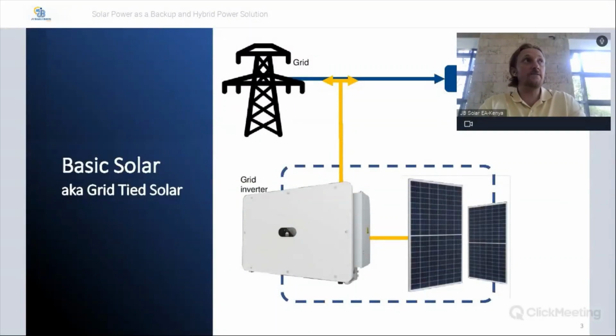That means at the end of the month, your bill could be zero. You could even have a negative bill. There are some countries that would send you a check. You get paid for your extra solar power. Other countries don't allow that, but your bill could still be zero. So if the grid allows you to feed in, this is very economically feasible.